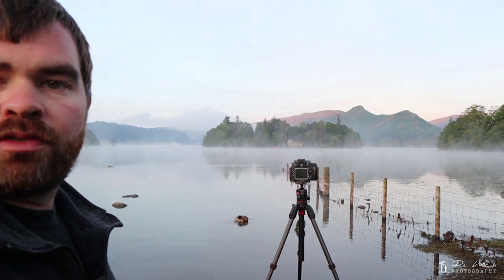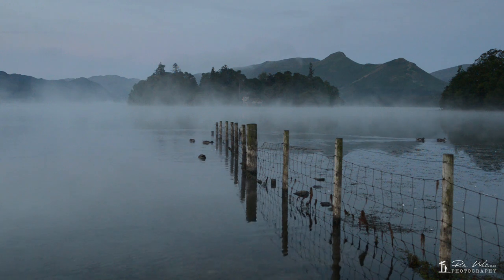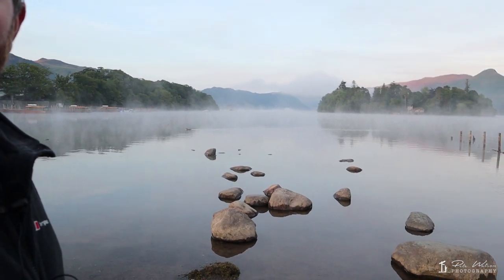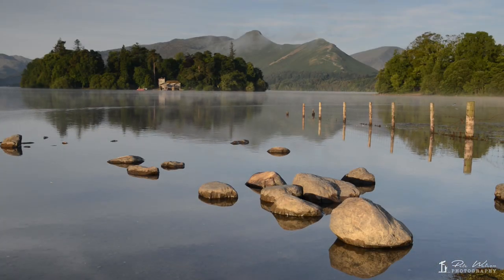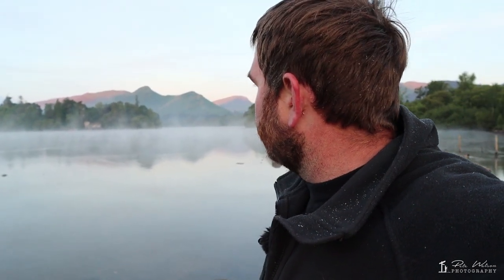So you've got this fence here that I'm photographing, which is a nice little leading line. And then just here you've got some really nice stones or boulders in the water that lend themselves well to good foreground interest. And if you come over here, where you've got hardly any foreground interest, albeit a few smaller boulders, so a bit less of a distraction, you can zoom right into the island and pick out more detail, and then you've got Catbells in the background.